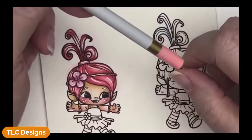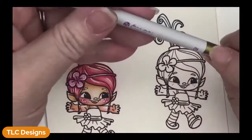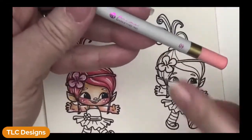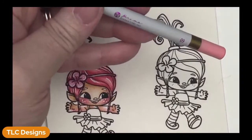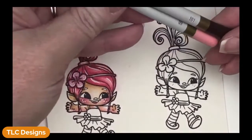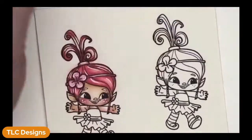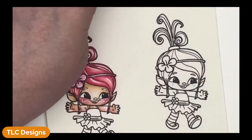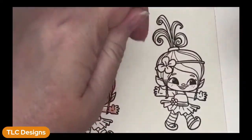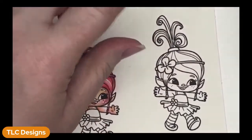I have this set of Prima pencils for hair and skin tones, and I love these. These work really, really well. This one is 09, and this one is 101. I always had trouble blending the Crayola pencils. It wasn't creamy enough, maybe. I know with watercolors, this is watercolor anyway.